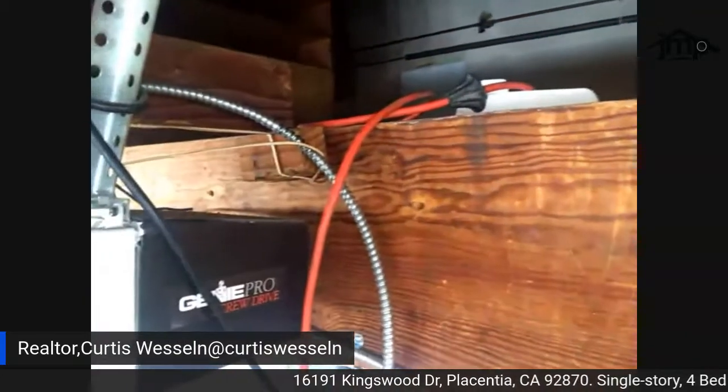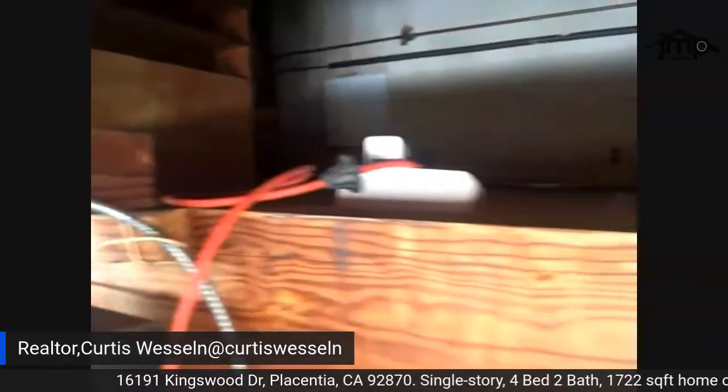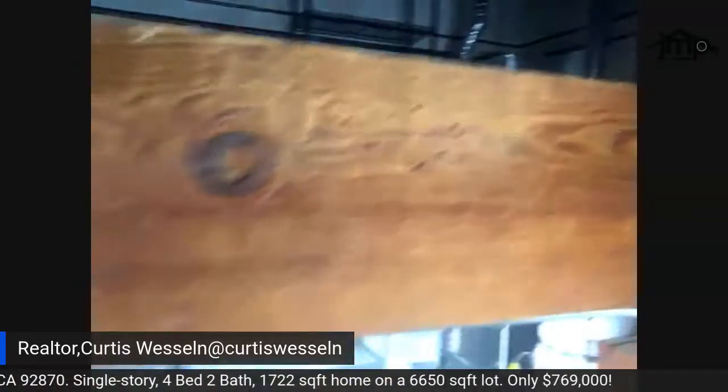So that's the extra storage space up there. Instead of taking up room in the bottom of the garage, you can load up a ton of stuff up there.